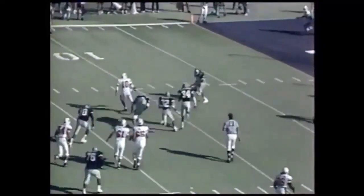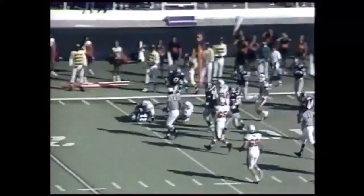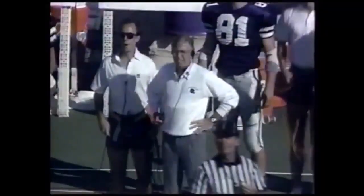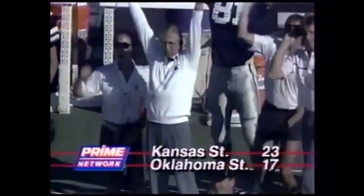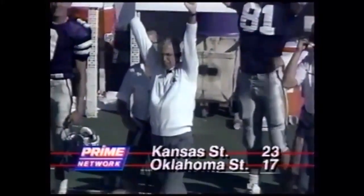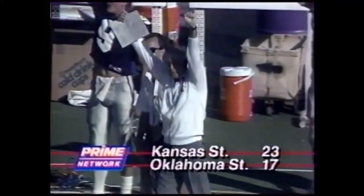Ford wants to run. Uh-oh. Gets outside. Ford has great speed. Ducks in. Fumbles the football. Ford on the keeper is stripped by Chris Patterson. And Danny Needham is there for the recovery to preserve Kansas State's first Big 8 victory in 4 years as they down Oklahoma State 23-17 in Manhattan.